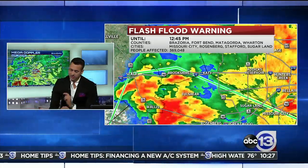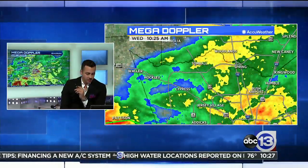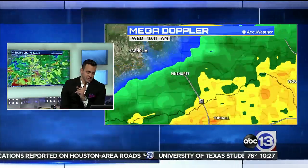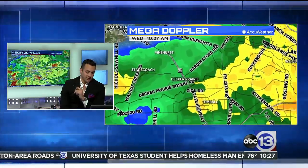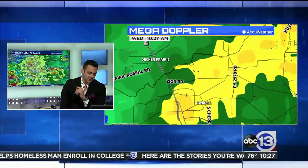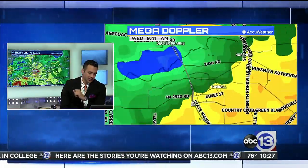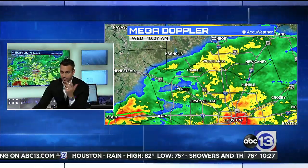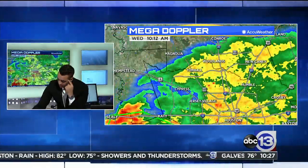Let's see, Magnolia and Tomball, Larry. Okay, let's go up to Magnolia and Tomball. Looks like more moderate rainfall picking up in some of these areas that are very wooded as well. Pinehurst, Decker Prairie, up towards the Woodlands, Creekside Forest Drive. Let's zoom in on Tomball, just moderate showers. Not even seeing much lightning out of this, but more moderate rainfall picking up for you, but nothing crazy at the moment, which is good.